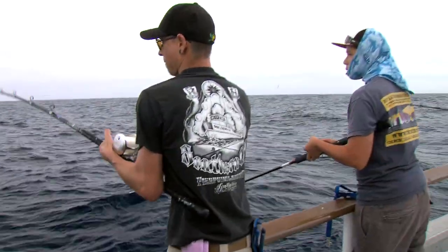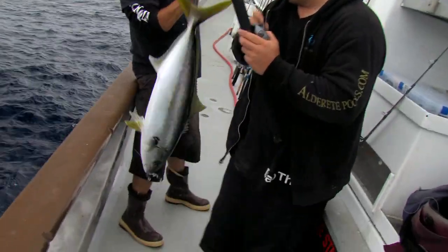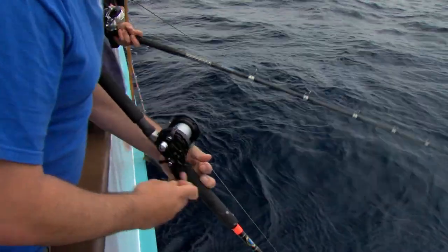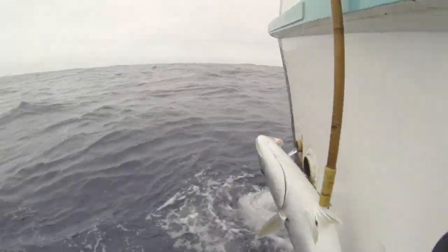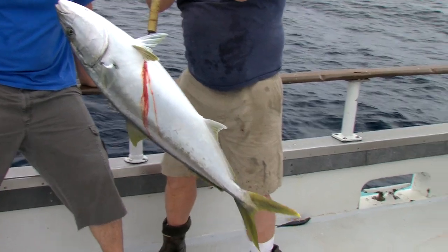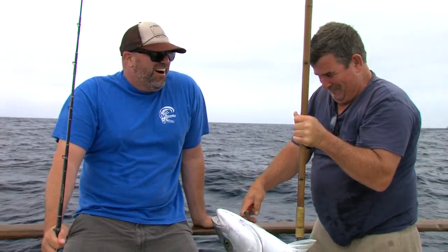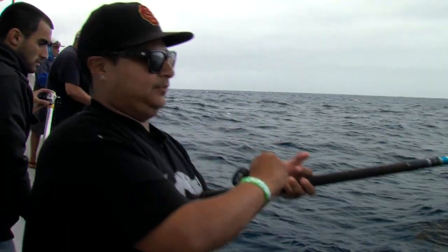There you go. Pressure off the back here, huh? Keep going. Dennis just got himself a nice big one. Woo! Fresh one. Turn up the camera. Coming down.